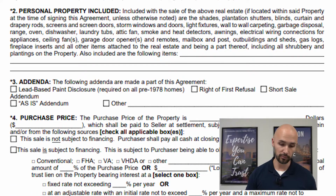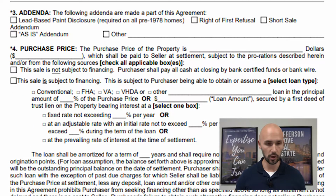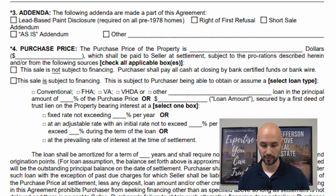Section 2 is where you put any personal property that you wish to have convey with the purchase of the home. This is where you'll add in things like the kitchen fridge, a garage fridge, the washer, dryer, anything else specific that you might want. It also states what's automatically included, so be sure to read that. If there's any question, ask your agent. Section 3 is just where you call out any other special attachments to travel with this contract, such as a lead-based paint disclosure or the as-is addendum. I'll do more on those forms in a later video.